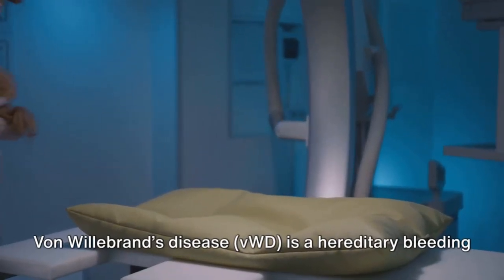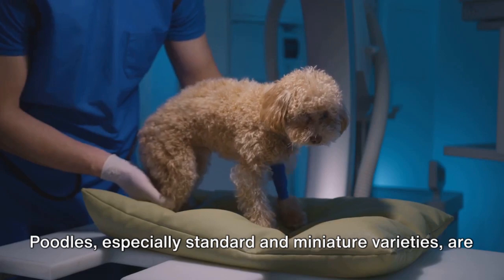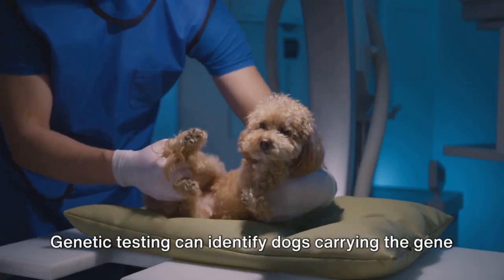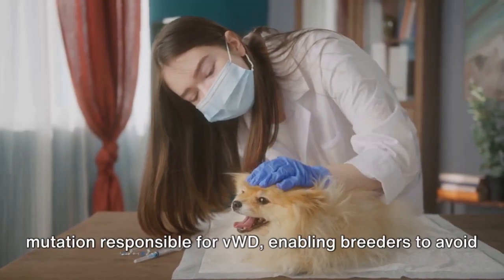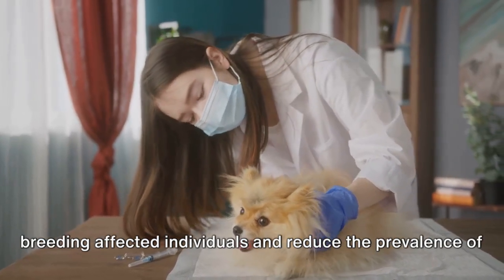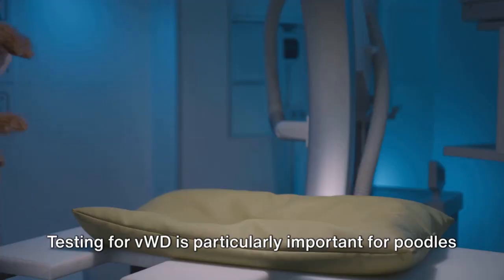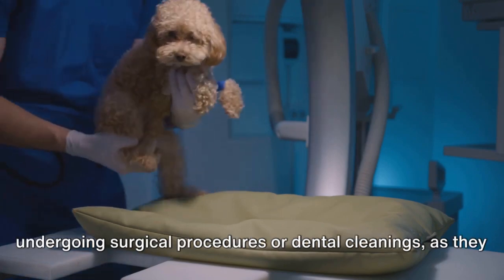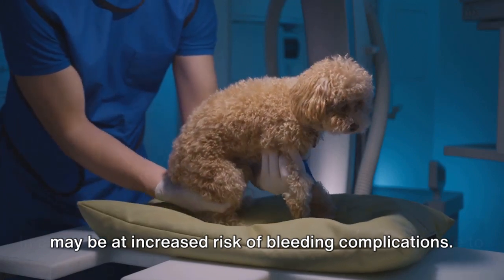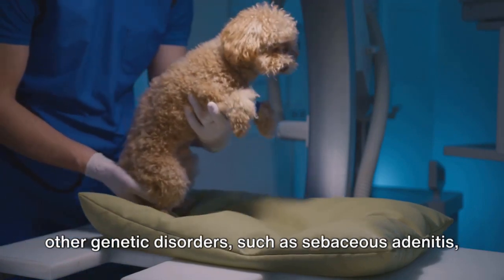Von Willebrand's disease, VWD, is a hereditary bleeding disorder that affects the blood's ability to clot properly. Poodles, especially standard and miniature varieties, are among the breeds predisposed to VWD. Genetic testing can identify dogs carrying the gene mutation responsible for VWD, enabling breeders to avoid breeding affected individuals and reduce the prevalence of the disease in the poodle population. Testing for VWD is particularly important for poodles undergoing surgical procedures or dental cleanings, as they may be at increased risk of bleeding complications.